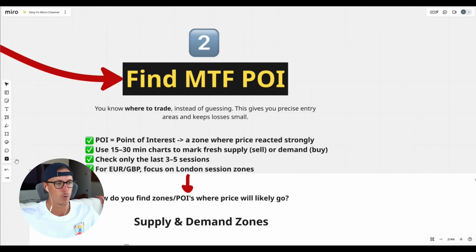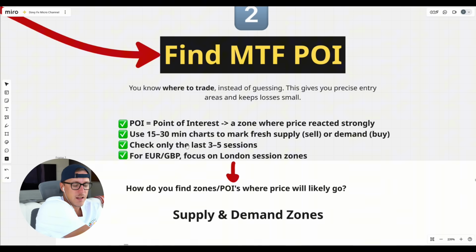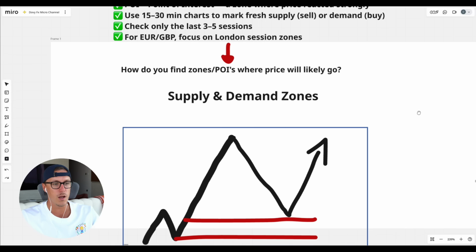Next thing, I need to find a point of interest. You need to know where to enter the trade instead of guessing, because a point of interest gives you precise entry areas and keeps losers small. A point of interest is a zone where price reacted strongly, or in other words, supply or demand. You have to use 15 to 30 minute charts to mark fresh supply or demand levels. You have to check not more than 5 sessions behind. For example, for Euro GBP, you shouldn't be looking for zones in the New York or Asia sessions, right? Only in London sessions.